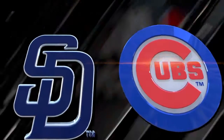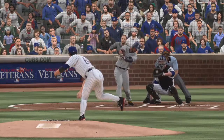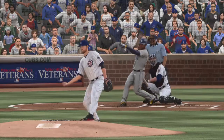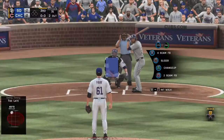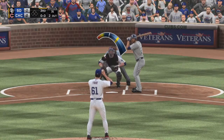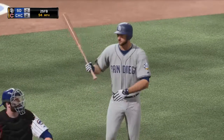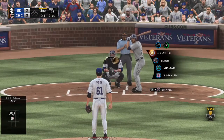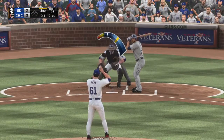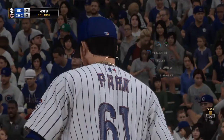Right over the top here with the 4-seam fastball. Good drive through the release. Just threw it right by him at the letters. Stepping in now, Colin Rea, as he will take strike one on the fastball here. No balls and a strike. Come on now. Here we go. Swing and a miss. No, it's ball, 0-2.